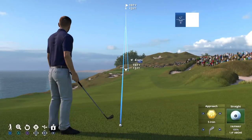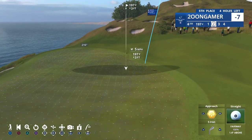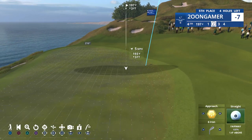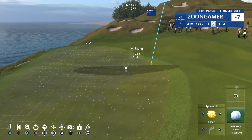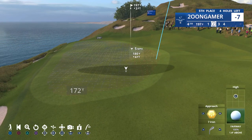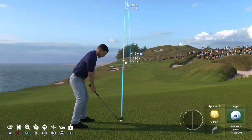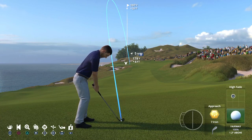Second shot. Balls above our feet, so we'll go a bit left. Apologies for that noise there. Here at Whistling Straits, it's challenging enough. You just have to find the fairway. That's what we've done here. So, still a chance of making a par or better. Above our feet, sort of a bit left. Yeah. Okay. I want to fade it in, I think.